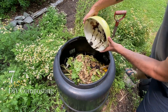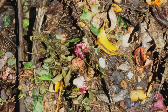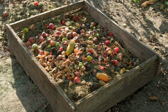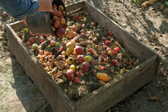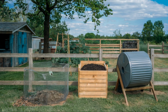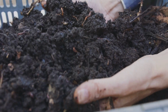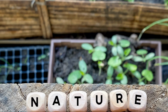Get ready to turn your kitchen scraps into gardening gold. Composting is like magic, transforming food scraps, grass clippings, and autumn leaves into nutrient-rich black gold for your garden. And the best part? You can easily create your own compost bin using simple materials like pallets, repurposed wood, and recycled plastic. A 3-bin system is ideal, allowing you to have different stages of composting going at once. Your plants will love you for giving them this nutrient-rich treat, and you'll be reducing your environmental footprint at the same time.